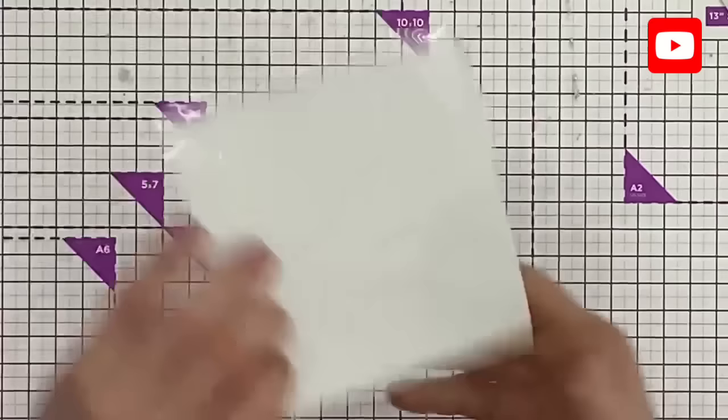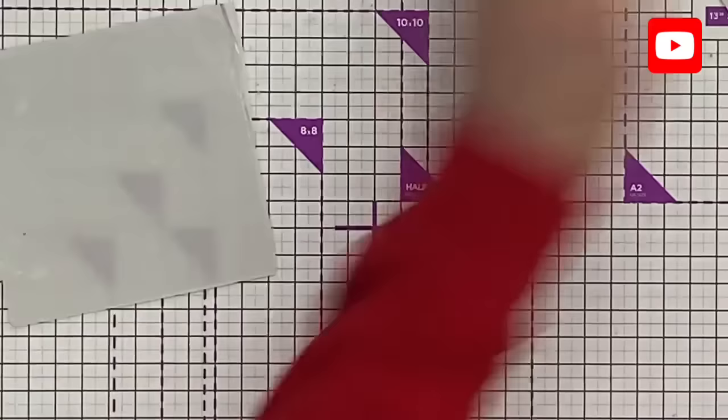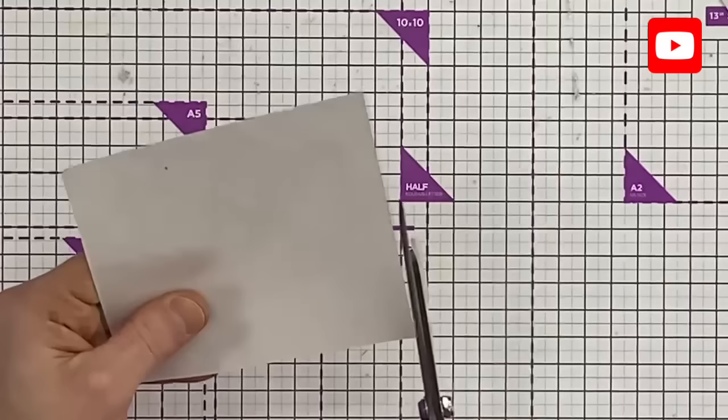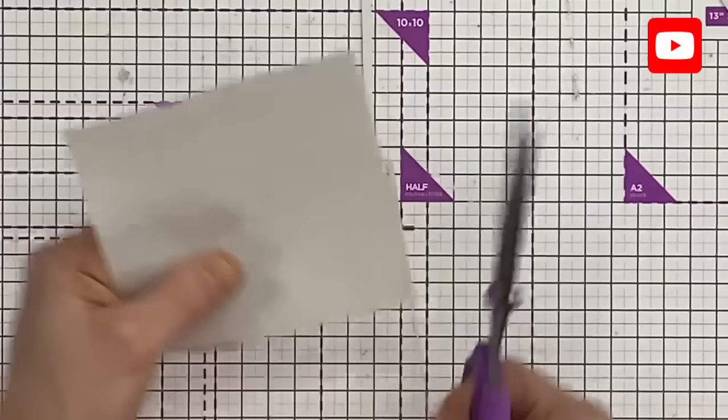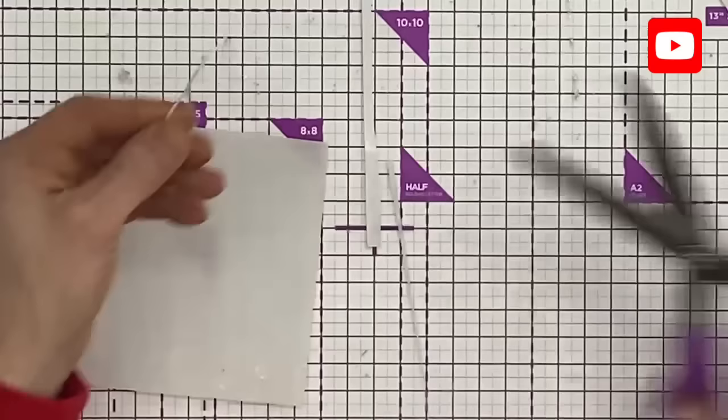Let's take all of that, and then just the excess sides. I've got a little bit of overhang of the tape. I'm going to cut that off. And I'm actually cutting the acetate. I'm not trimming the sticky sheet. I'm trimming the acetate. That's going to stop it from sticking to your scissors. Even although these are non-stick, the adhesive on the adhesive sheets is really strong.